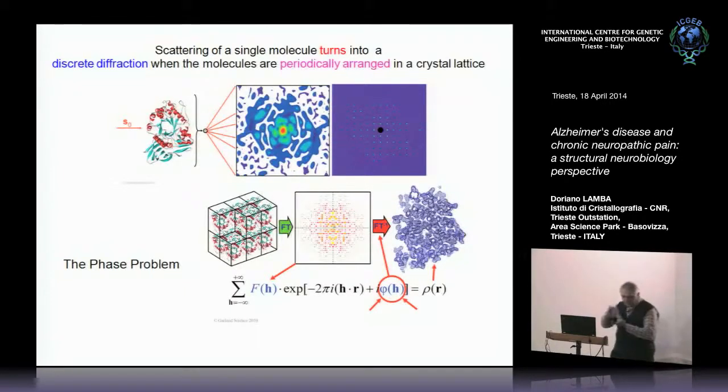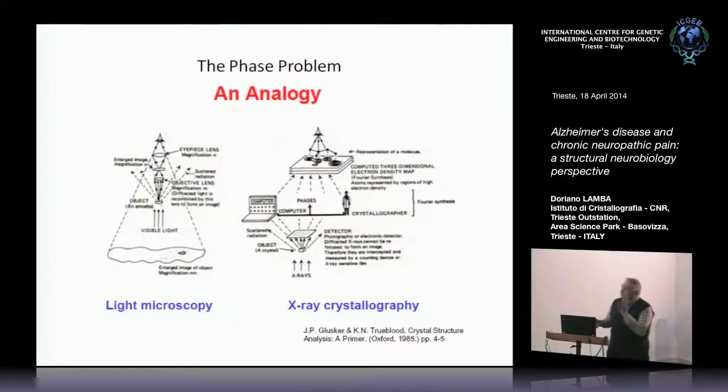There are several methods. I will not dig into the details, but I wanted to give you the idea that it's not magic. There is a lot of science behind it. This is just to show you an analogy between an optical light microscope and an X-ray crystallography experiment. In this case, you have an object, you have visible light, and you have a system of objective lenses which will focus the diffused light and recombine it, and you can see an enlarged view of your object. This is more or less the same, but done with X-rays.